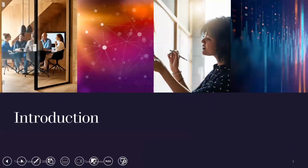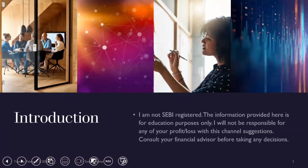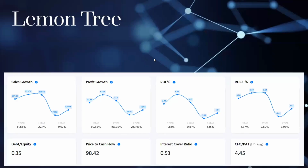So we have the top picks, and before that, note that I am not a SEBI registered analyst. However, you can get to know these particular stocks, and by doing proper analysis, you can invest in them. So let's move forward to the first stock, which is Lemon Tree.